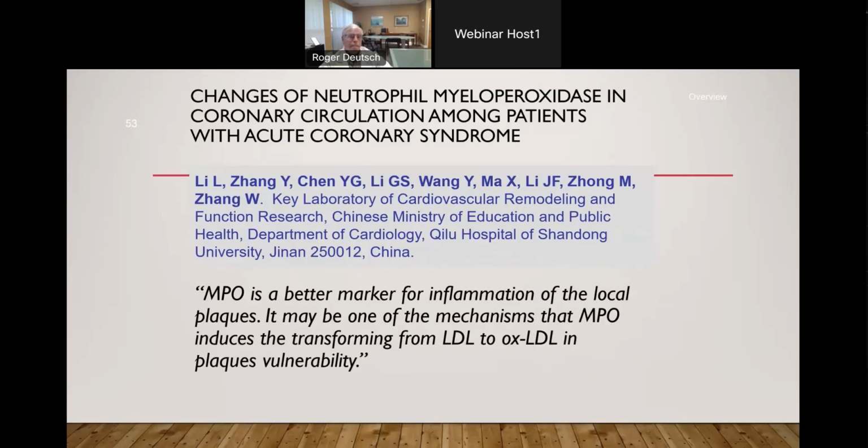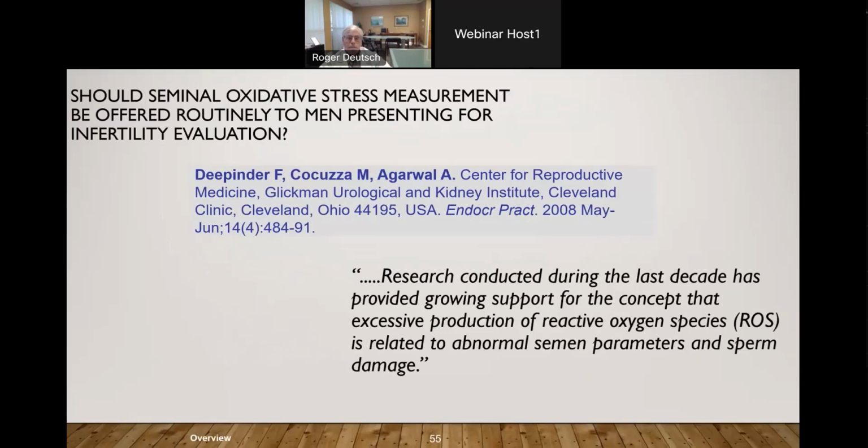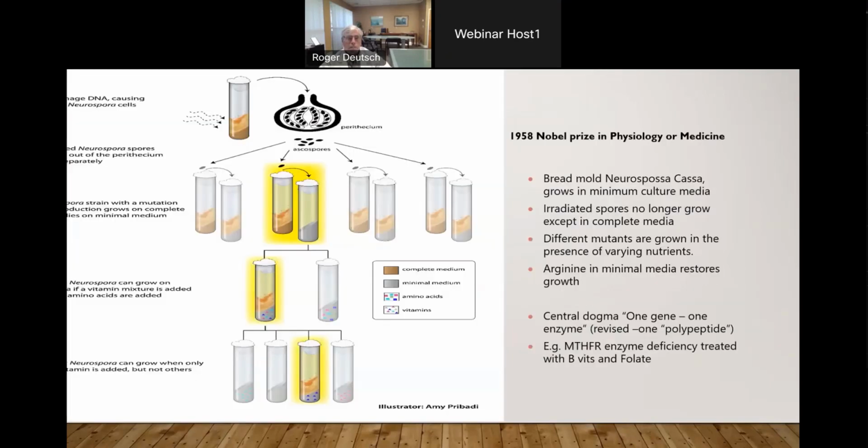MPO, another neutrophil mediator that other granulocytes also produce, is a better marker for cardiovascular disease because it tells us about the oxidation of LDL, which then becomes toxic and helps form plaque. Oxygen radicals also play a role in preeclampsia and in male infertility. We see higher levels of macrophages and neutrophils in the semen, and more reactive oxygen species there too.